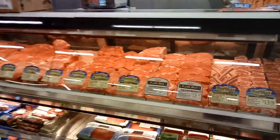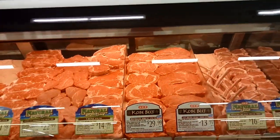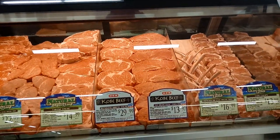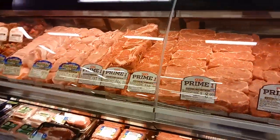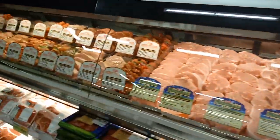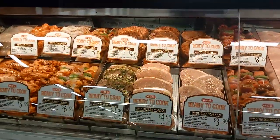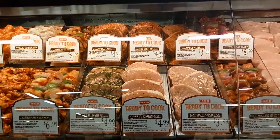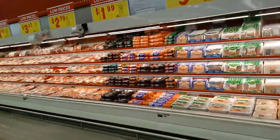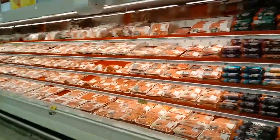Whatever that. Here we get steak. You like Kobe beef? Here's a Kobe beef boneless ribeye, $29.99 a pound. That's a biggie. That's good stuff. Here's some right here, boneless New York strip, $8.99 a pound. And here's a ready-to-cook garlic parmesan boneless pork loin chops. Look at those thick dogs. $4.99 a pound. Wow. She's still following me. I'll have to stop here in a minute. She's probably gonna call the police.